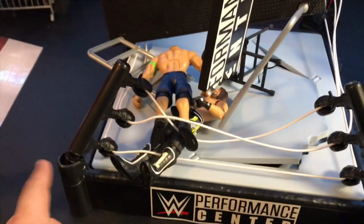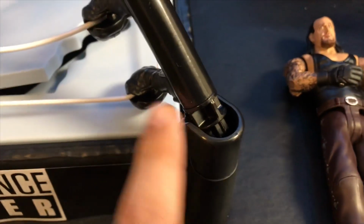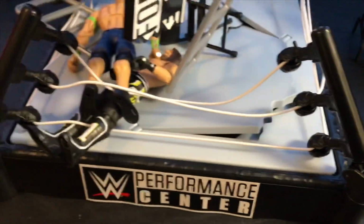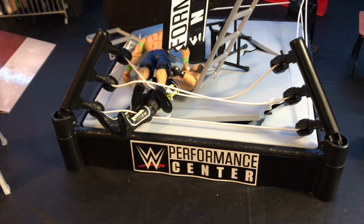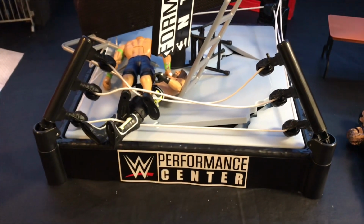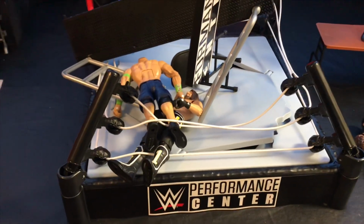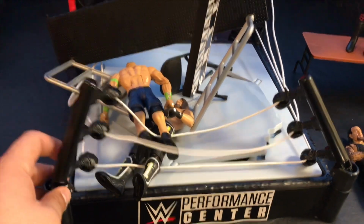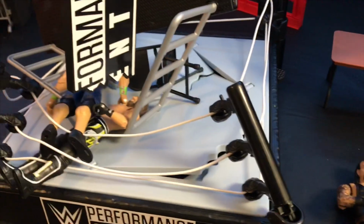But fully, all four ring posts, as you can see right there, have this little bendable piece right here that allows for this to happen, kind of recreating what happened when Mark Henry and Big Show were in the ring, or when Big Show and Braun Strowman broke the ring, or when Big Show and Brock Lesnar broke the ring. Man, thinking about it, they should have had a Big Show with this playset. I mean, come on, this would have been perfect and awesome. But nonetheless, super cool to be able to do that.